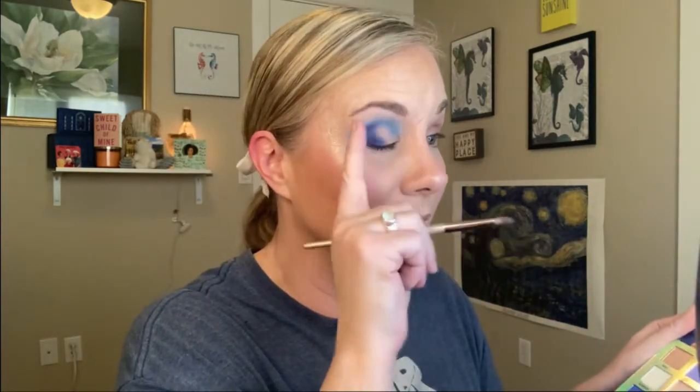Okay, wonderful. Now, I am going to grab this brush here from AliExpress. I love it. And I'm going to go into Tempting. I'm going to put that down, probably midway across my lid into my outer V. And I am going to spray this. And this is a really interesting shade because I don't know if it's necessarily a duochrome, but it's got a black base to it. So when you put it down, it's almost like you're laying blue on top of a black. I don't know, it's hard to explain, but it's gorgeous.